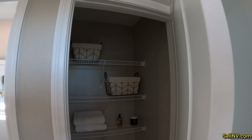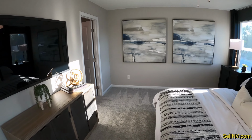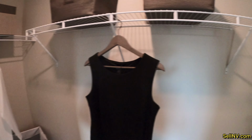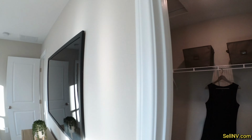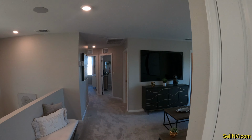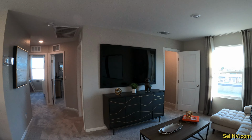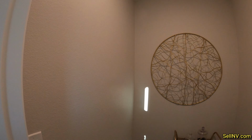Okay, so we got closet. And we have our walk-in right here. Okay, not. I was thinking it was going to be a little bigger, but nah. And there's our access to the attic. What else we got here? We have some lights. We also have a built-in speaker. And so we got a closet here.